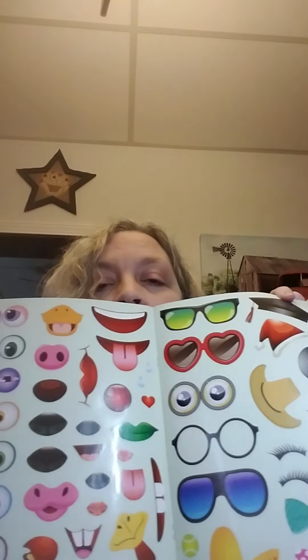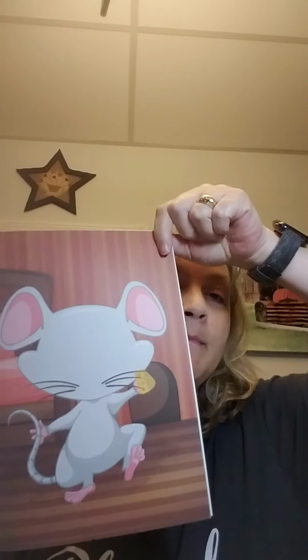For one of them also, I got a Stickertivity book. Has two sticker sheets, two cookie cards, and sticker play. So I'm not sure which one this is gonna go to, but I'm sure they're gonna have a good time putting the frog face on there and finding their way through the maze. Here's the stickers. There's a mousy face missing. Thought that was cute.